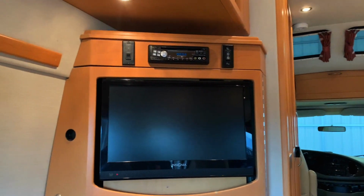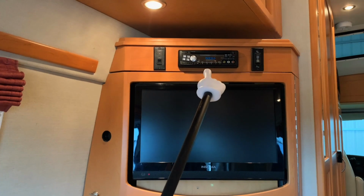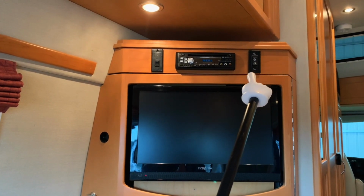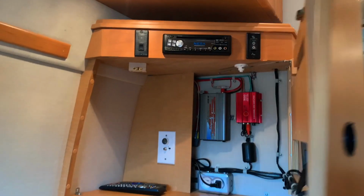Over here on the TV, we've got the switch that will turn the power on for the TV back here. We've got a DVD player, as well as the power switch to control the power sofa. So you'll just push the button there, and that will run the sofa up and down to make bedtime a breeze.